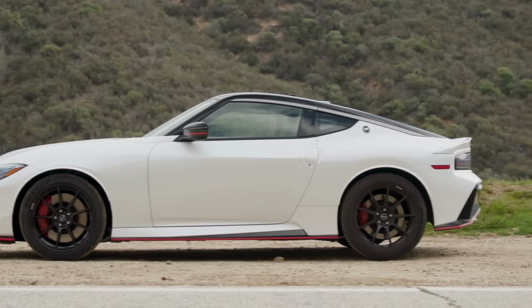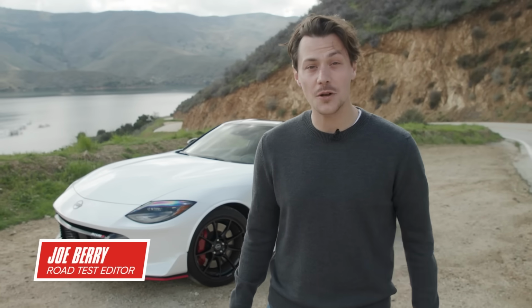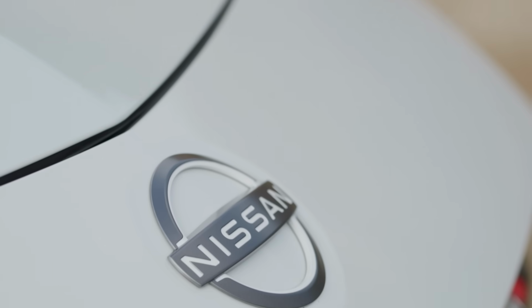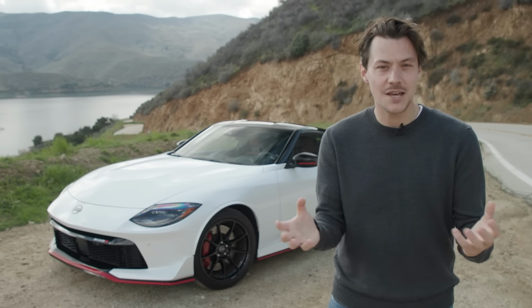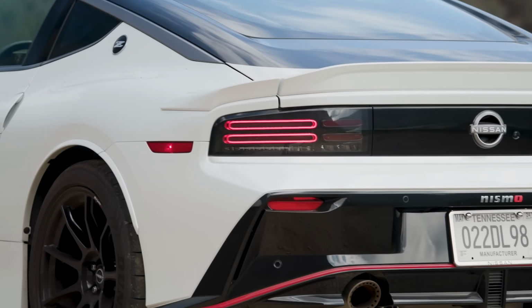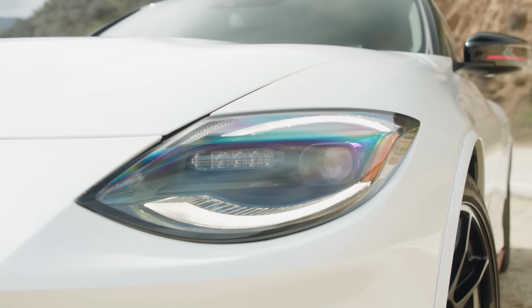We were first introduced to this new Z car back in 2023, and I don't think I'm alone in thinking it's one of the best looking Z cars that Nissan has ever made. It's a really charming mix of the original 240Z, with some styling cues from the later stuff like the 300ZX, which I think is a really cool combination, and it's really befitting of this kind of retro future modern era that we're in of car design.